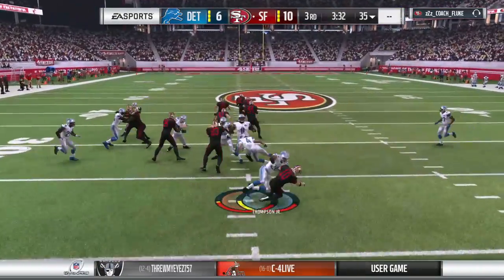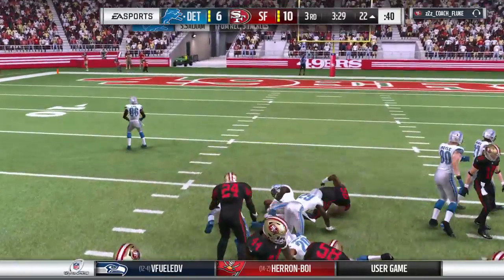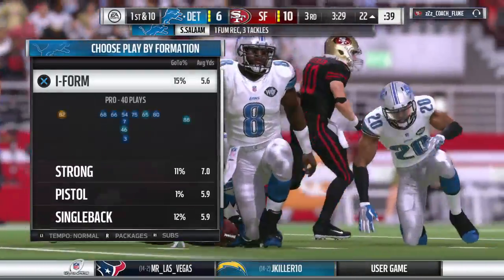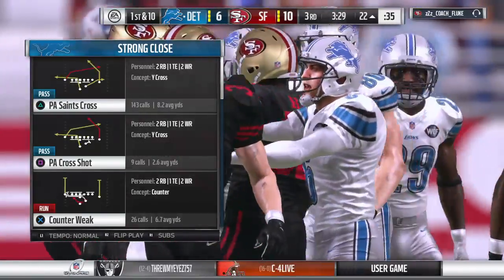This is taken at the 3. Now a hit and a loose football. Let's go, get up, get up! By the Lions. And they are going to take over right there at the 22-yard line. And Detroit getting set to go now.